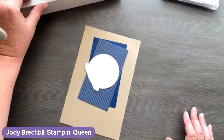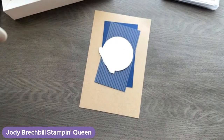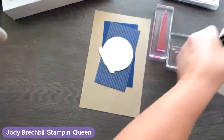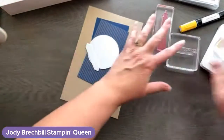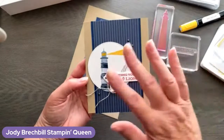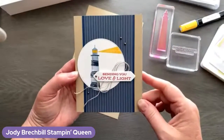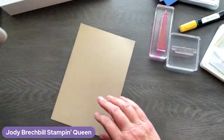And we're going to start off easy. Sorry, I tend to talk when I turn around and then you guys can't hear me. Let me get all my goods. And let's hope I have everything that I need to create this gorgeous card. So here we are. Here is our card that we're going to create. Super simple. Love the colors with some Night of Navy and Crumb Cake.